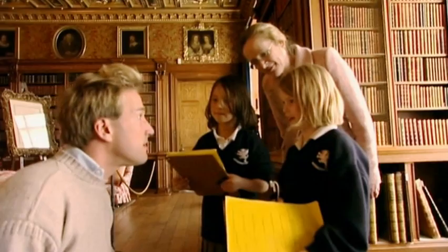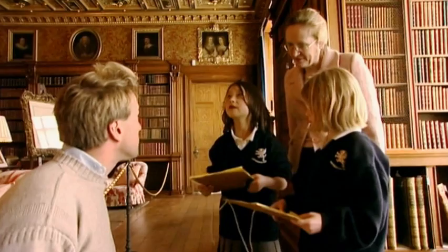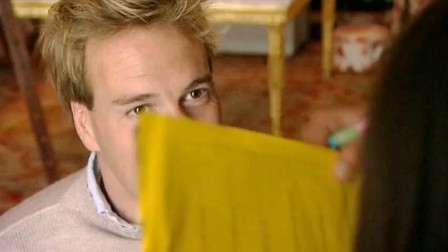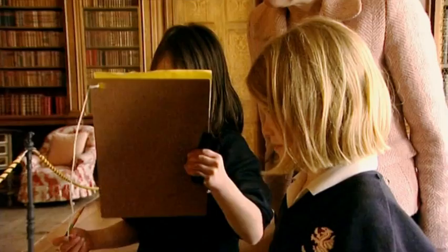How many animals have you spotted so far? I think 13. Can you read out some of the ones you found? Griffinish, phoenixish, hippogriffish, dragonish, mythical creature. Yeah, that's it. That was it. Excellent. Well done.